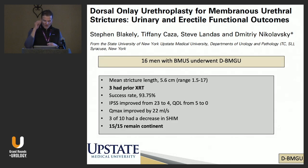So Dimitri Nikolovsky was a fellow with us a few years ago, and I'm sure everybody who's in academics has experienced this. Dimitri was encouraging me to use buccal mucosa in the posterior urethra. And I said, Dimitri, no one's ever done that before. And he's like, well, why don't you be the first one? I said, well, why don't you be the first one? You're almost graduated. Do a bunch of cases, write it up and publish it, and then maybe I'll consider it. And he said, fine, I'll do it.